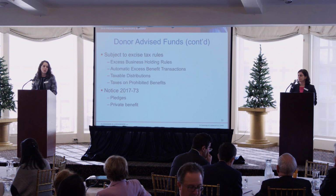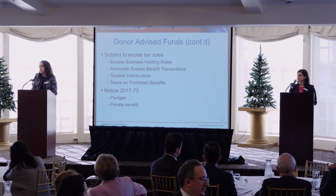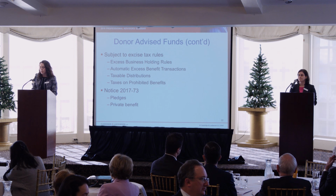The IRS also has said that they're going to issue proposed regulations in the foreseeable future. At the end of 2017, they issued a notice indicating that they will be issuing proposed regs soon. We're not sure exactly what these proposed regs will say, but the notice did indicate that the IRS is struggling with how to issue rules on pledges and private benefit. So, for example, can a donor satisfy a personal pledge with donor-advised funds?